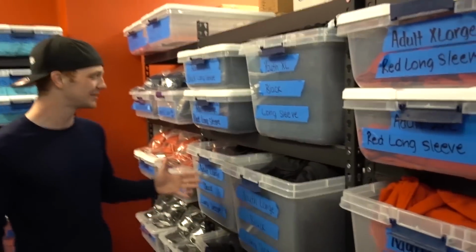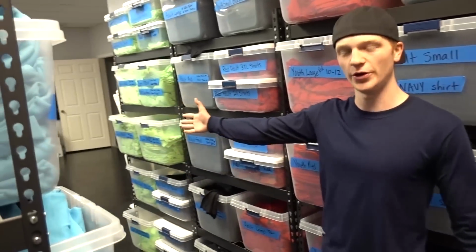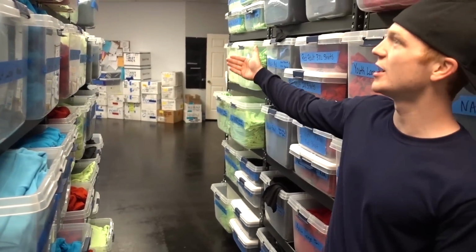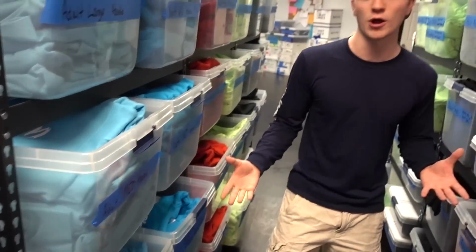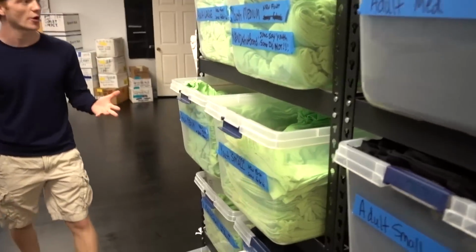Nice. Coming along in here, and this is all our products. So we have long sleeve shirts in here. We got tons of hats over here, tons of different colors of hats. We have all the girl stuff right here. These are all the hoodies. So we have blue, red, green, black. So just pretty much we have all the products here, all the different sizes, but they're very, very organized for the most part. And then I would keep going that way, but let's come into here.